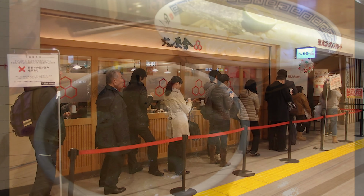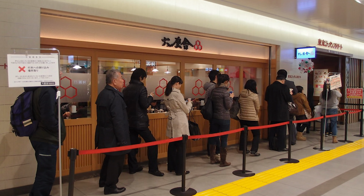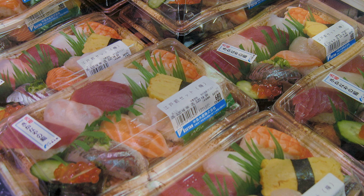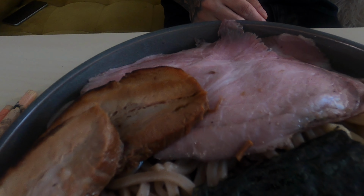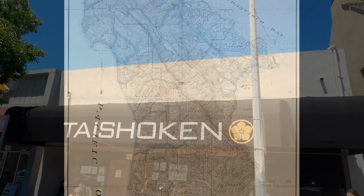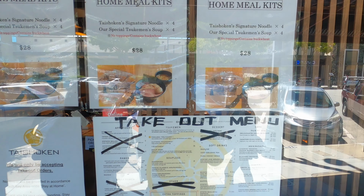It's been over 60 years since then, and Tsukemen has become a regular staple right along ramen, soba, and sushi in Japan. Now, it's up to us to catch up and get with the program, because these noodles are seriously delicious. On our way home to LA from Napa, we took a detour to San Mateo, home of the only location of the legendary Taishoken in America.